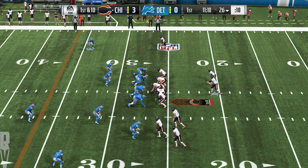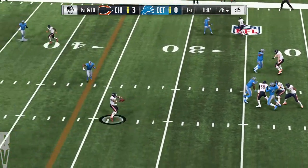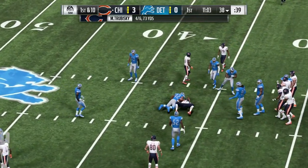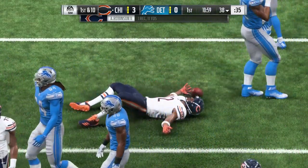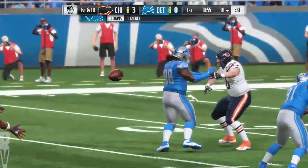And with as well as their defense has played this year, you would have thought they'd be able to put this one away. I think this is going to be a game for their head coach, Matt Nagy, to be able to look at his team and say, guess what, guys? We've played well, but we haven't arrived. That three-game winning streak is gone now because we let one get away. Let's see if they can get refocused and get ready for the New England Patriots.